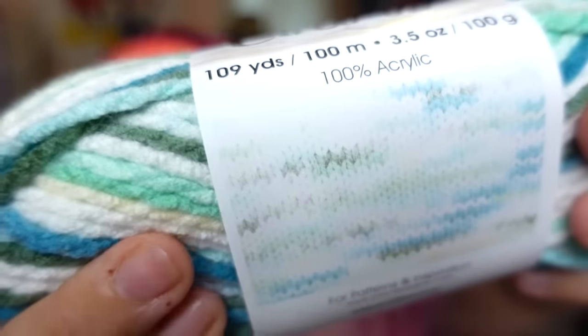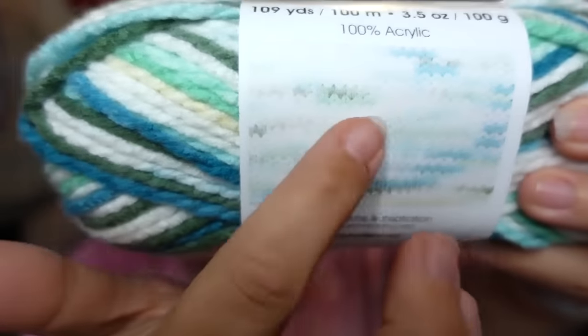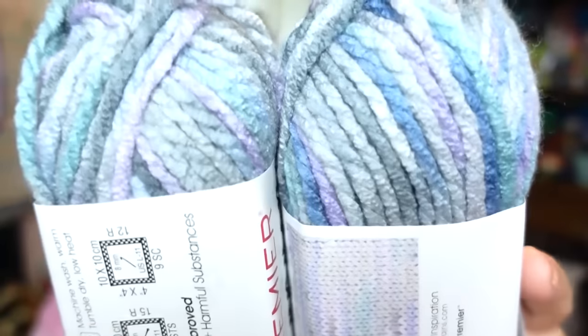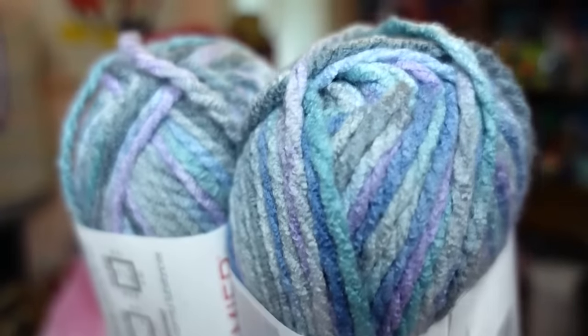The label is really, really faded, so it's hard to tell what it's actually going to look like, because that doesn't look like this at all. It feels nice and squishy. Like I said, it reminds me of the Toy Box yarn or the Serenity yarn. So I got 2 in the color Summer Breeze, and then I got 2 in this color, which is Storm Cloud, which I just kind of fell in love with.